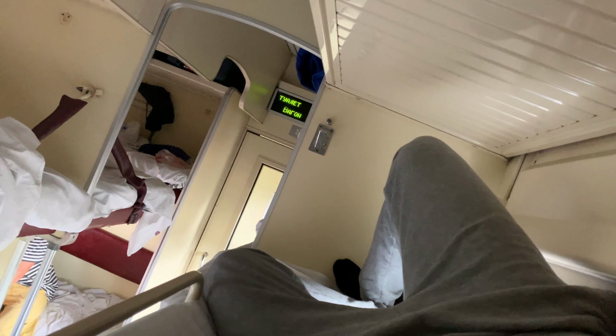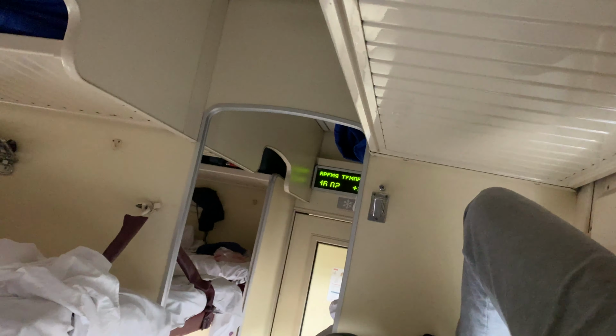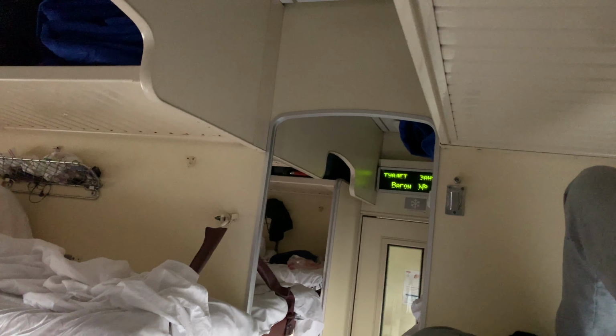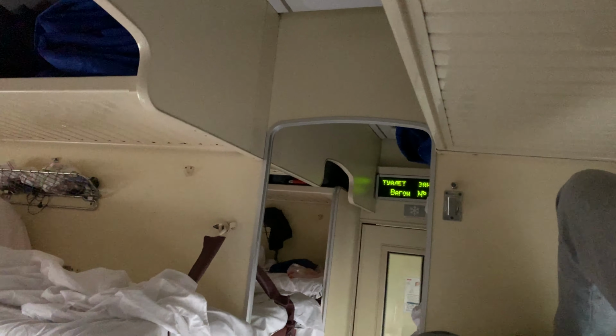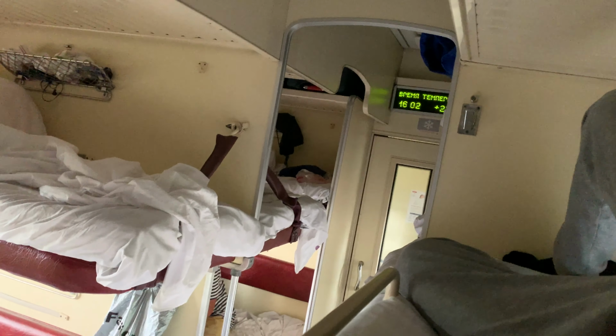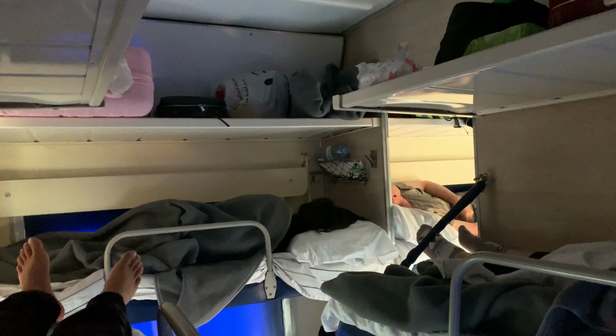Prices on Platzkart can be less than 10% of first class, but often about 25% of the price. Most of my travel in Russia is done on Platzkart, this third class. I like it not only for the price, but because I always like to travel in the night time, so it doesn't really matter to me about comfort, I just want to sleep.